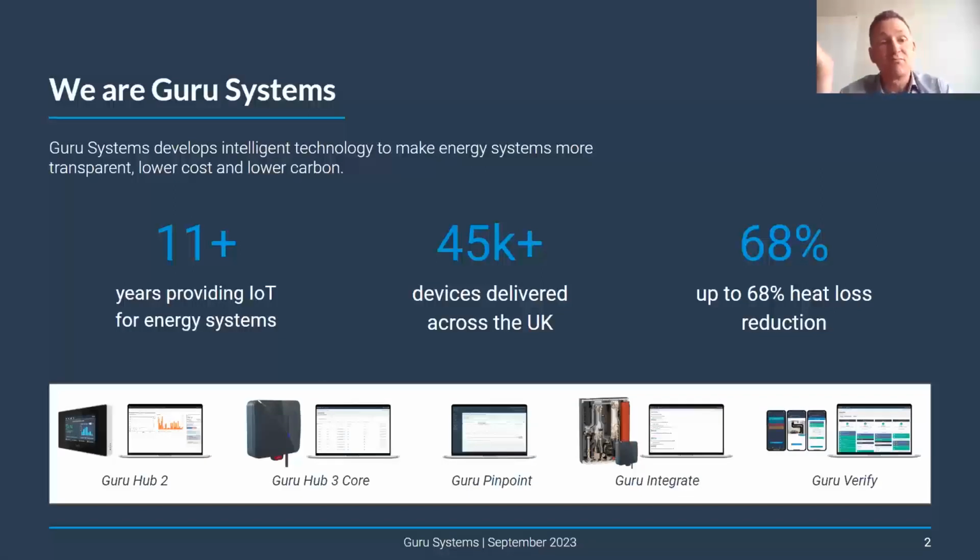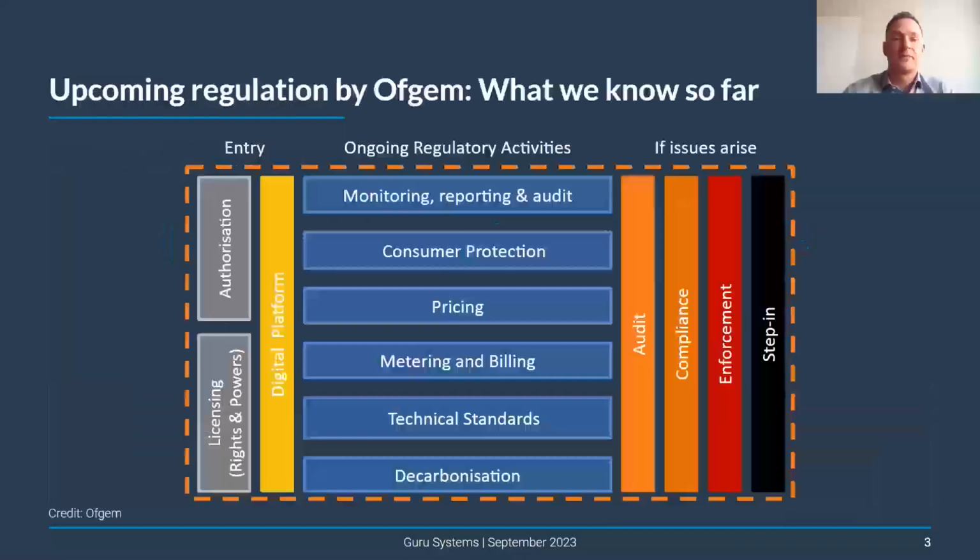We've got our products laid out across the bottom there, but I'm not going to go into that in detail because I don't think we've got time for that bit. I'm going to come back and talk a little bit about performance management tools later, but that's later. So next slide, please.